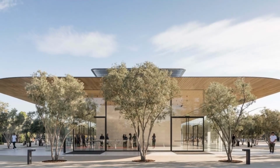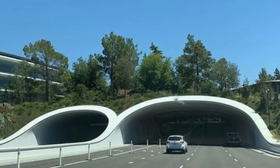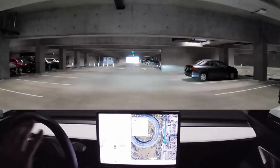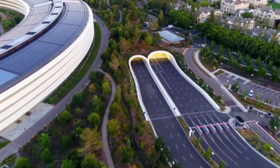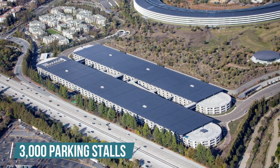As part of the neo-futuristic style of Apple Park, none of the parking space is visible above ground. To provide adequate space for the 14,000 employees, an underground garage and 2 large parking facilities are built. On the southern end of the ring, 2 tunnels lead to underground parking, in addition to 2 freestanding parking structures, each providing 3,000 parking stalls.